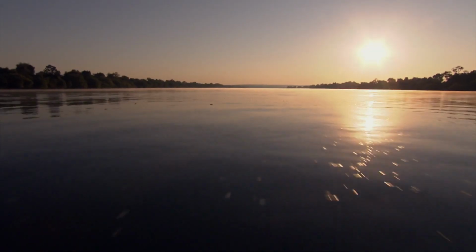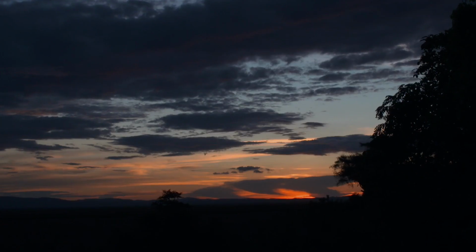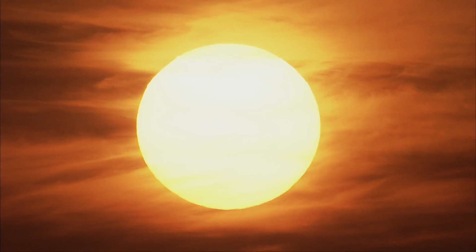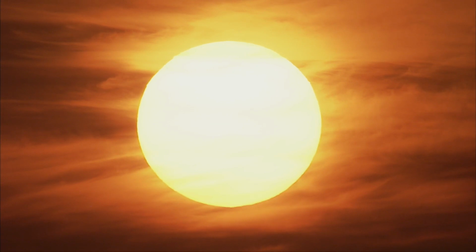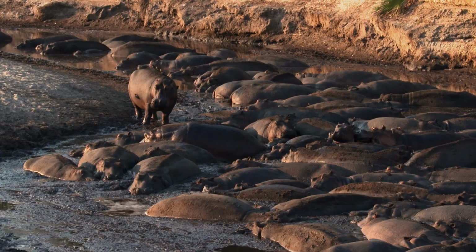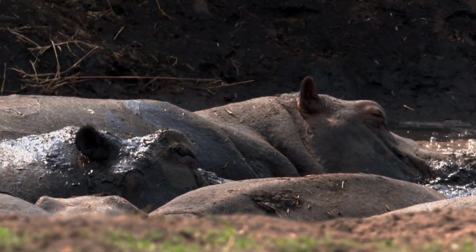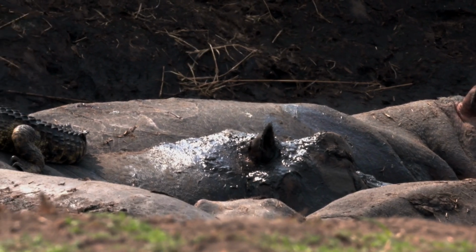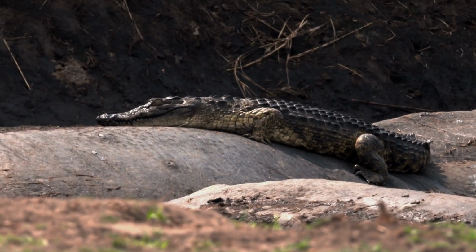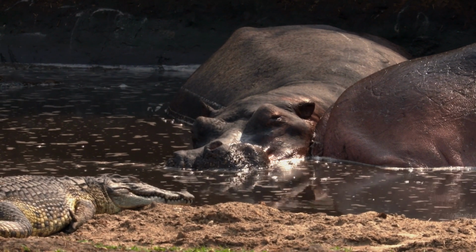This is East Africa, following Tanzania's waterways inland to a river at the mercy of the sun. Here, two of the continent's most impressive creatures live side by side. The hippopotamus and the Nile crocodile.